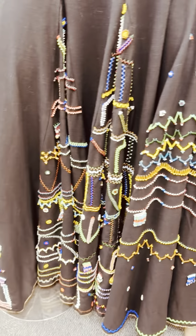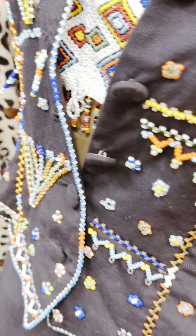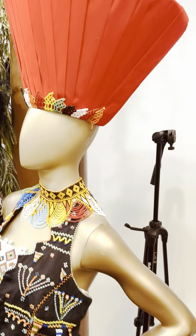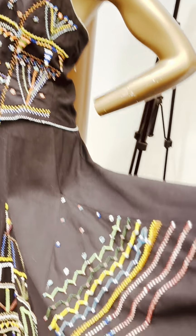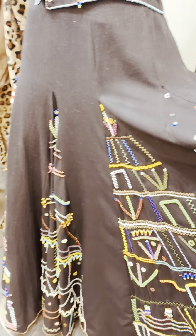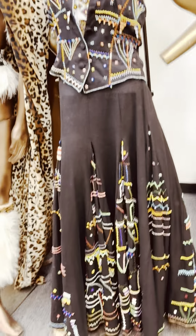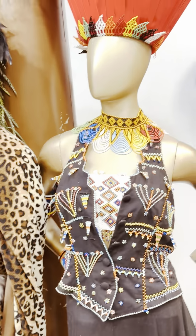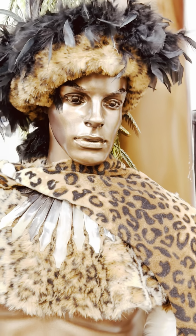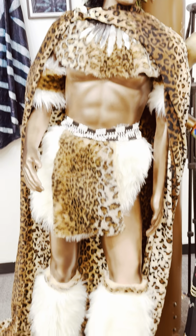Now, we have this amazing piece. Look at the beadwork on this piece. Absolutely stunning. Now, the thing about this beadwork is that every single bead on this skirt and this garment tells a story about the wearer. Might tell her age, her region, if she's married, if she's single, what tribe she comes from. Well, you know what tribe she comes from because that is Zulu. And here is our great warrior king, her son, Shaka Zulu.